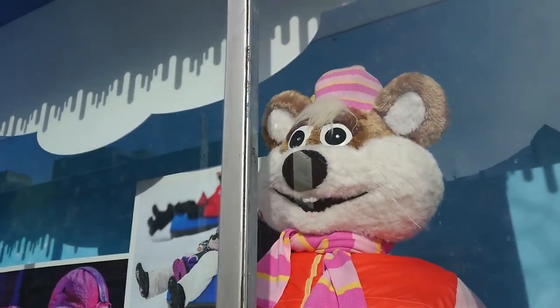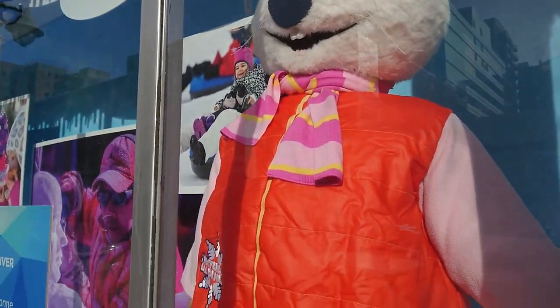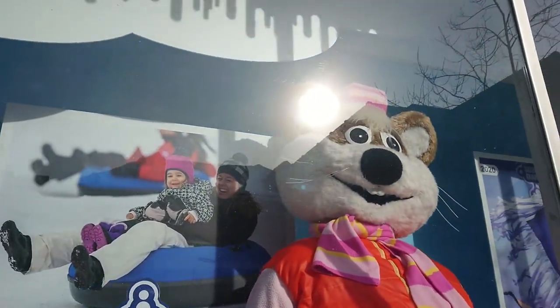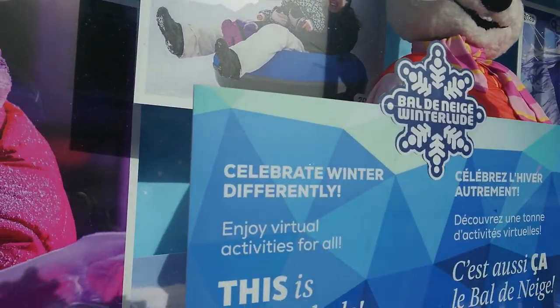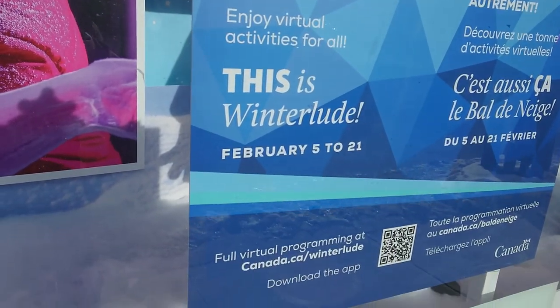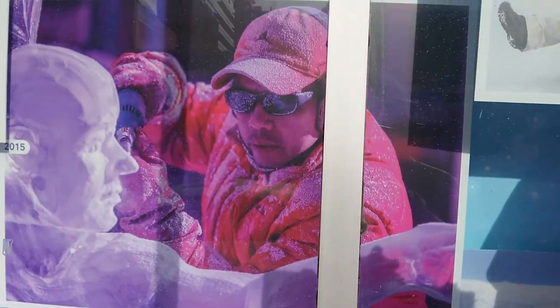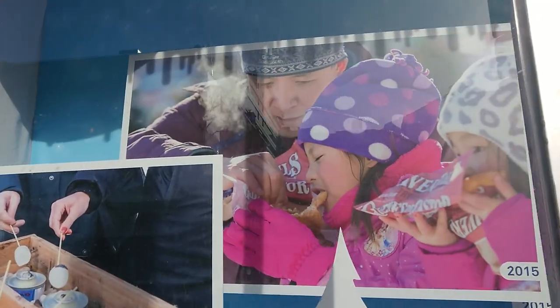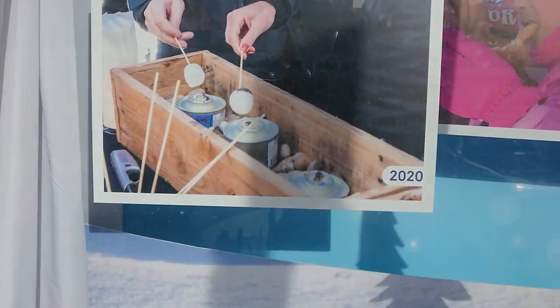They look more like bears to me. Winterlude began in Ottawa in 1979 and usually consists of ice slides that they make up in Jacques Cartier Park. You can go tubing down them or slide down them without a tube. Skating on the canal, canal bed racing, snow and ice sculptures, and other outdoor winter activities.